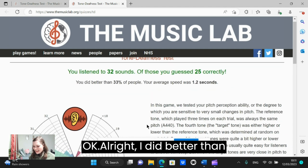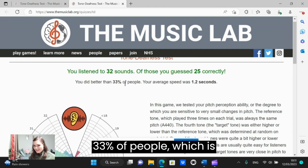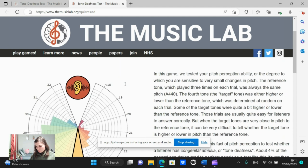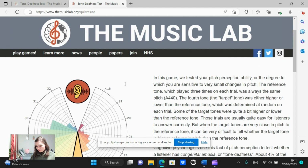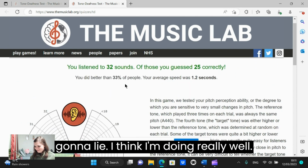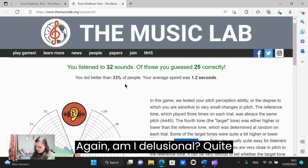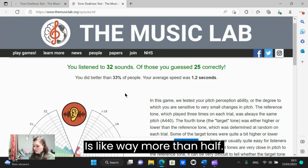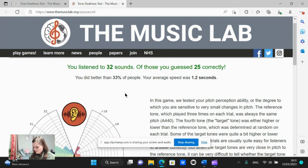Okay. I'm like, I did better than 33% of people, which is like worse than 66% of people. But I don't think that was that bad, not gonna lie. I think I'm doing really well. Again, am I delusional? Quite probably. 25 out of 32 is like way more than half.